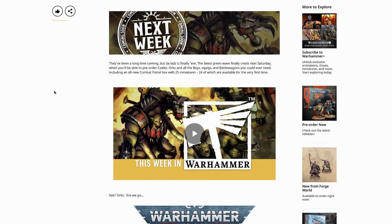They've been a long time coming, but the lads is finally here. The latest green wave finally crests next Saturday, when you'll be able to pre-order Codex Orks and all the boys, squigs, and battle wagons you could ever need, including an all-new combat patrol box with 25 miniatures, 24 of which are available for the first time.